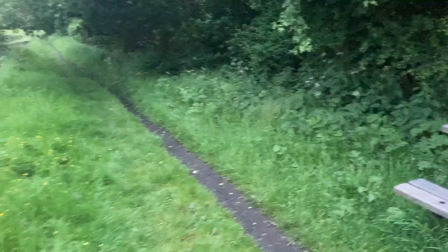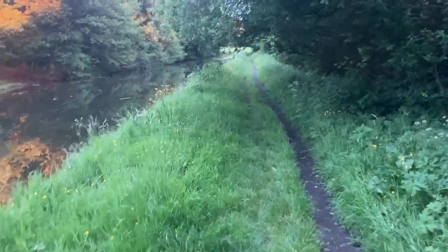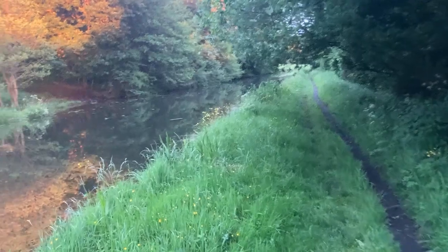So yeah, it's quite nice here. Lovely. I mean, it's very, very quiet. I've only seen no more than a dozen people come up and down here today, and a few boats.